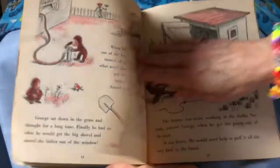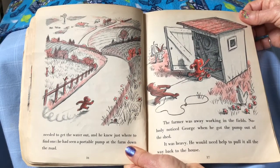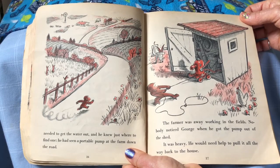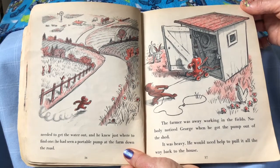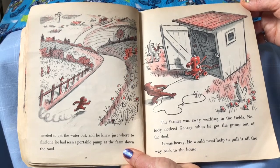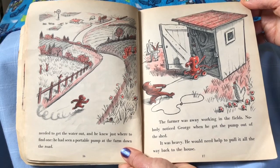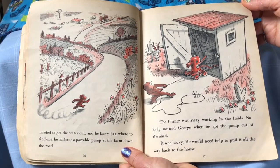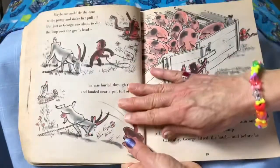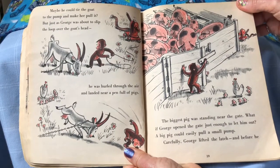A pump was what George needed to get the water out, and he knew just where to find one. He had seen a portable pump at the farm down the road. The farmer was away working in the fields. Nobody noticed George when he got the pump out of the shed. It was heavy. He would need help to pull it all the way back to the house. Maybe he could tie the goat to the pump and make her pull it.